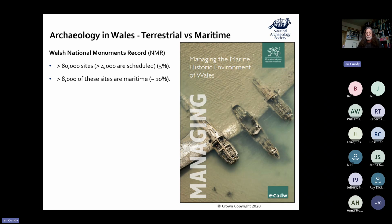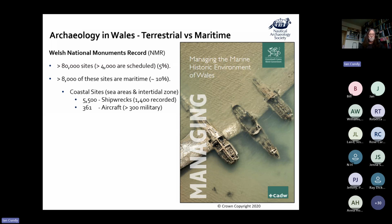Now, during COVID, CADW produced this document, which is very interesting to read and very informative. It covers coastal sites, that's the sea area and the intertidal zone. There is an area it doesn't cover, which I'll explain in a minute. It also gives a breakdown of the 8,000 maritime sites. It tells us that there are about 5,500 shipwrecks, of which only about 1,400 have actually been recorded. There's some aircraft, predominantly military, there's fish traps, there's anchorages, there's lighthouses, there's submerged forests.